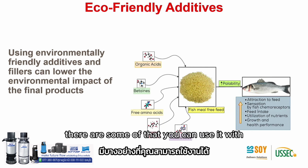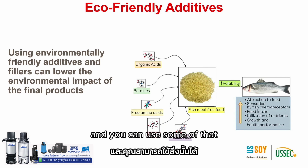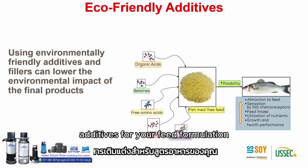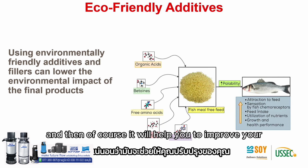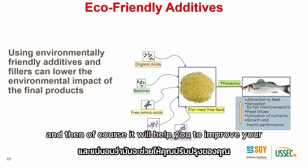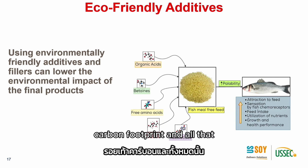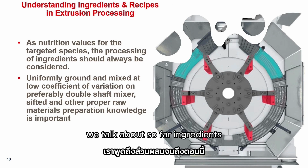There are some of those you can use, if your formulation allows it. You can use some of the eco-friendly additives for your feed formulation, and then of course it will help you improve your nutrition as well as reduce your carbon footprint and all that. Okay, we talked about ingredients so far.